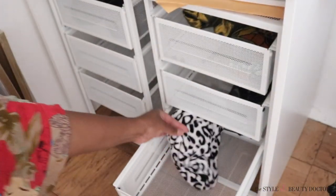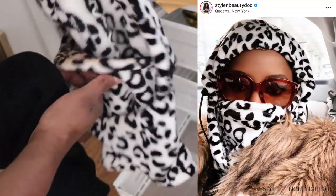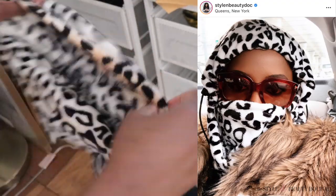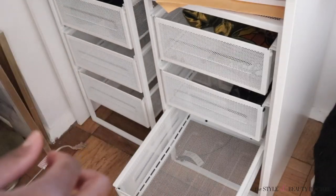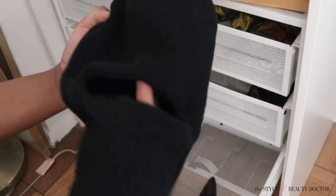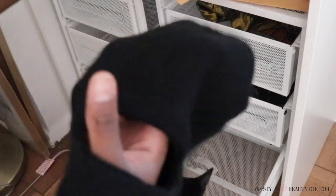And then I have these balaclavas, these ski masks. Ooh, this one needs to be washed. This one I'm definitely keeping. I'll show you a picture of when I had it on, but it needs to definitely be washed because look at all that makeup. So I'll wash that, but I'm keeping it. And then, you know, there's this black one, which you can probably barely see because of the lighting, a donate.